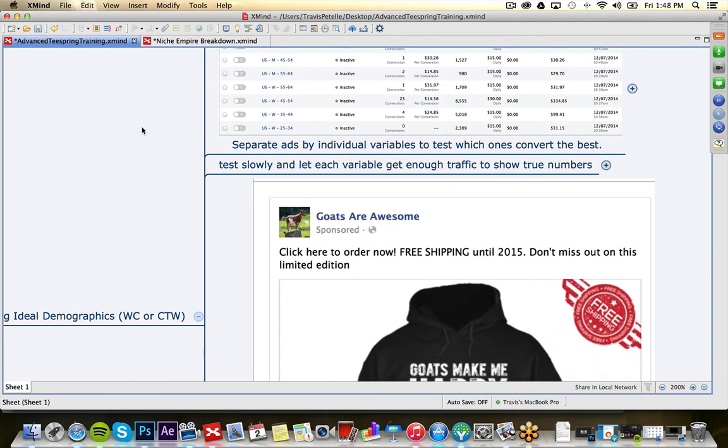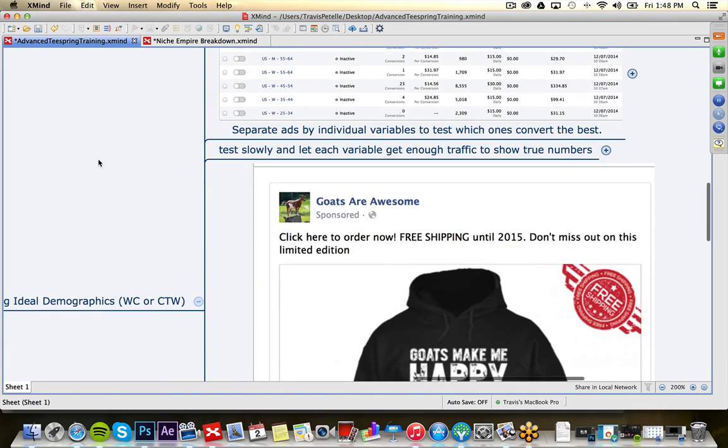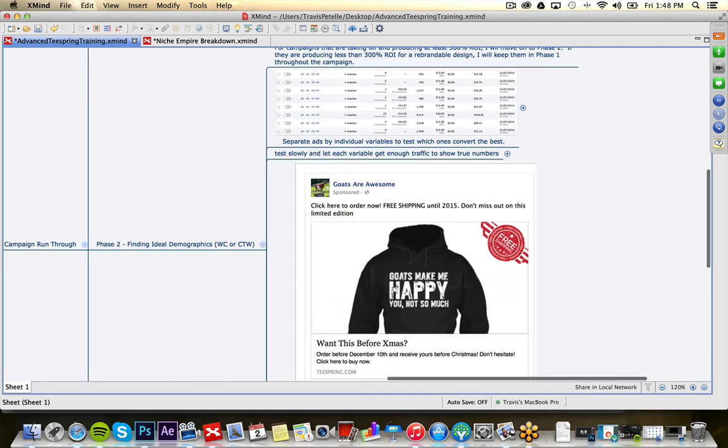Now we want to test this very slowly. We start at $10 to $15 a day budget. Probably going to get shown per individual one $5 to $10 a day. So you're going to let it run 2 or 3 days. And even if the ad isn't converting, I like to have at least $25 spent on each individual ad to really get the true numbers and see if it works.